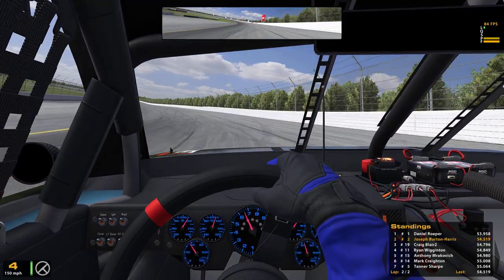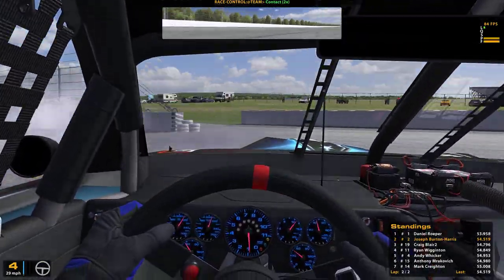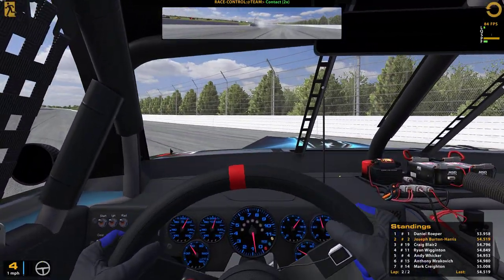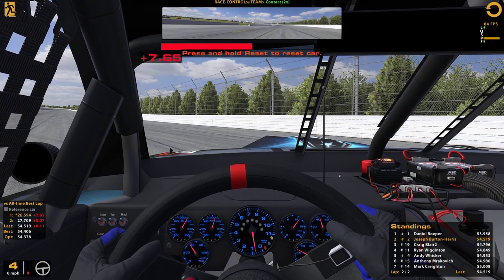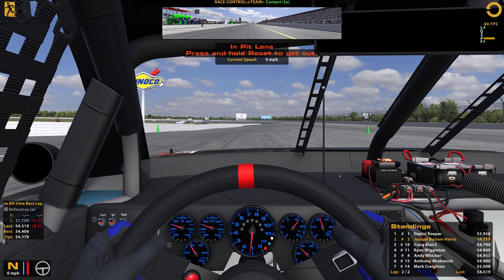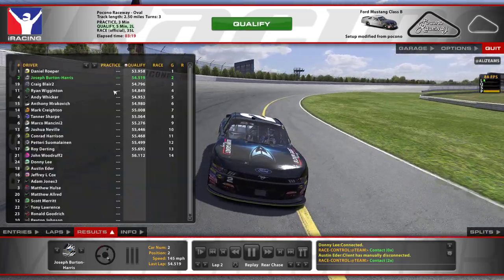Oh, this is going to be a fence. Yep, ow. Rip. So my quickest lap time in practice was a 54.4, and I can do a 54.3 theoretically, but there's no way I'm getting into 53s. Anyway.